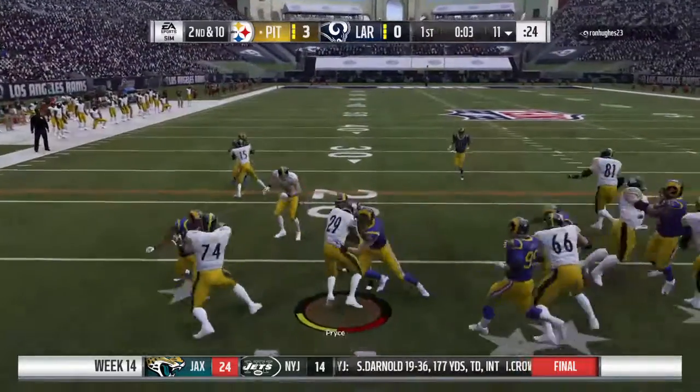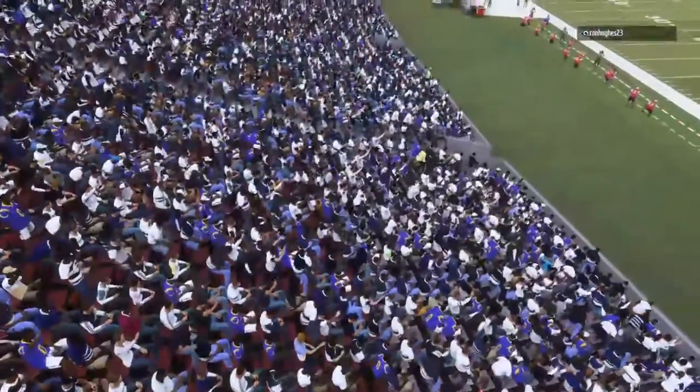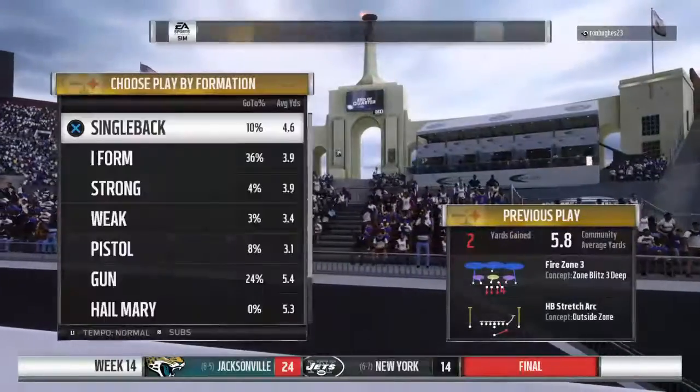And they'll try the ground game here with the running back. And he'll get this one up to about his 14. Just a couple there on the second down run. Now they're staring at a third.